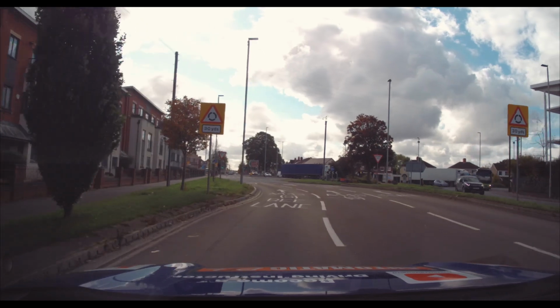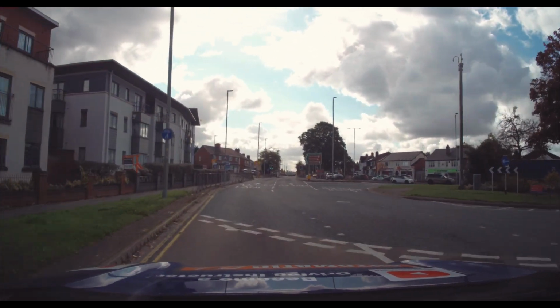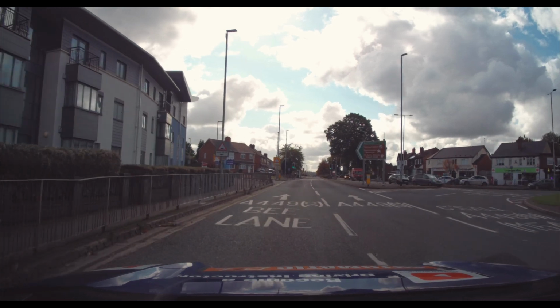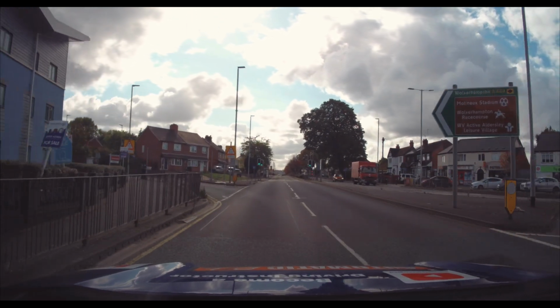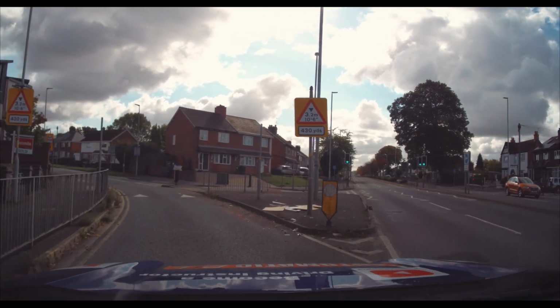So at the roundabout, you'll be asked to follow the road ahead and take the first road on the left. So remember mirrors and signal, because at this point you're turning left into a separate road.